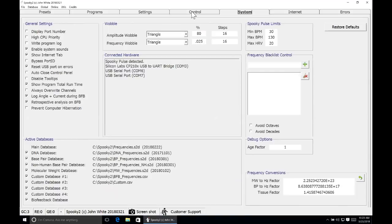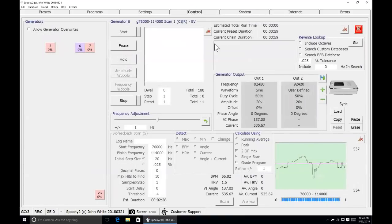There's a very good reason why we recommend you have that selected. After a biofeedback scan has taken place, you can go back and re-inspect the results using different parameters. If you have both options selected, then you can analyze again using angle. And so you're not locked into just using current. Because the angle was also recorded, you can then analyze the angle later on. The next day, the next week, it doesn't matter.